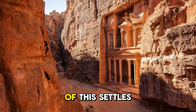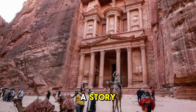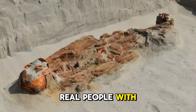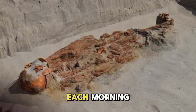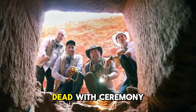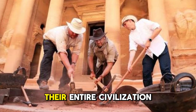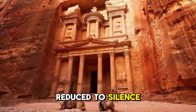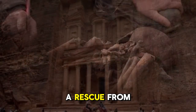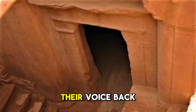The emotional weight of this settles slowly. These were people, not characters in a story, not abstract ancient figures. Real people with real lives. They woke up each morning. They ate meals. They raised children. They buried their dead with ceremony. Then they were forgotten. Completely. Their entire civilization reduced to silence. Therefore, this discovery is also a rescue from oblivion. The scientists gave these 12 people their voice back.